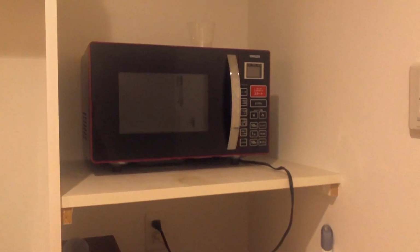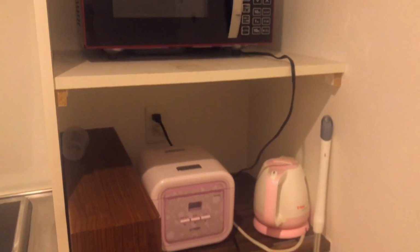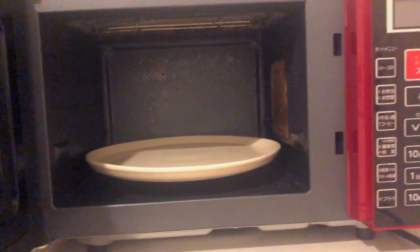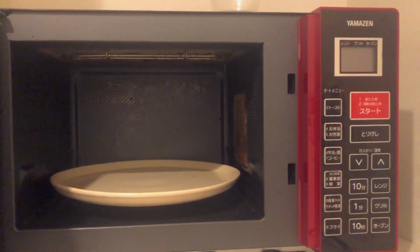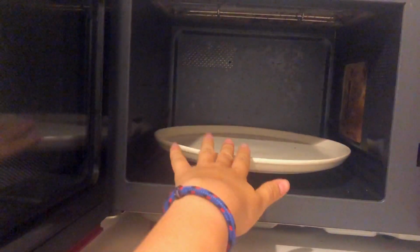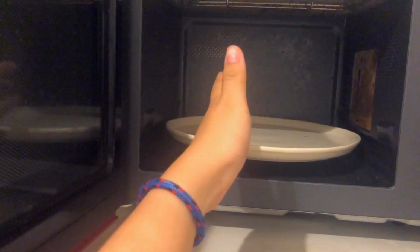Here we also have a microwave, water boiler, and rice cooker. I find this microwave quite stupid because if the things that I put in there are not heavy enough, the microwave will not run. I didn't know this at first, so it took me some time to figure out how to use this microwave.